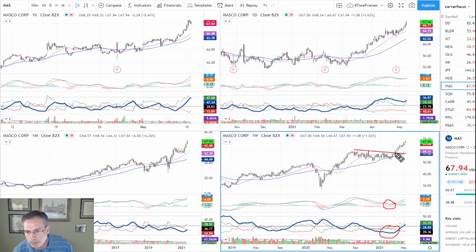The moment price crosses that moving average, I don't need a close on that. I don't need it to close that way. So that's kind of how I would look at this.